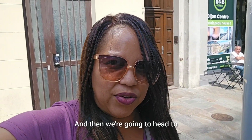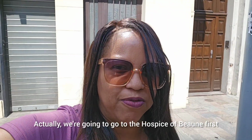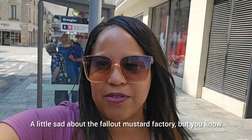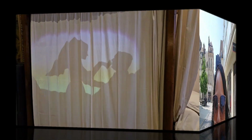And then we're going to head to the Hospice of Beaune. Actually, we're going to go to the Hospice of Beaune first, and then we're going to go to the chateau. And then we'll see what else we can do. A little sad about the Fallot Mustard Factory, but it is what it is. All right, we out. Next time you see me, I'll be in Beaune.